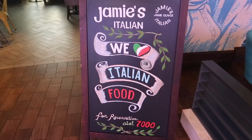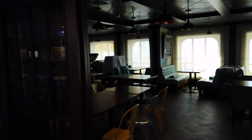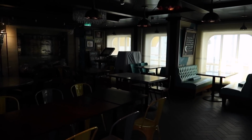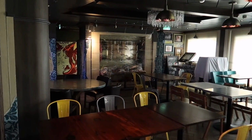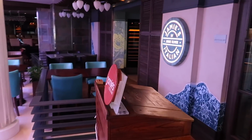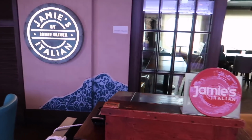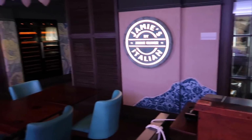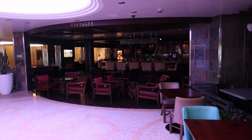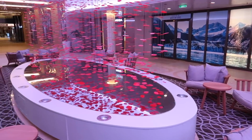Okay, Jamie's Italian. I'm quite surprised this is still here actually, because I heard in the UK a lot of the Jamie's restaurants, if not all of them, actually closed down. So quite interesting to see this restaurant here. Normally I would say this, on other Royal Caribbean ships, this would be a Giovanni's, but I'm interested to see what Jamie's Italian is like. Vintage's wine bar.